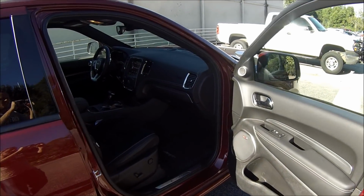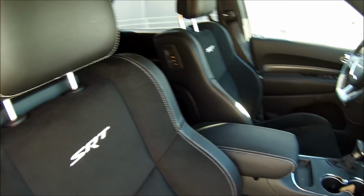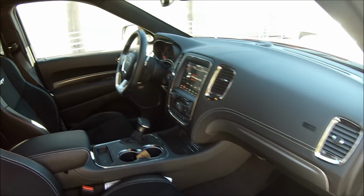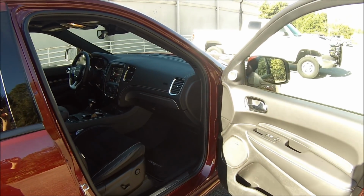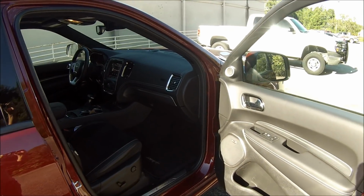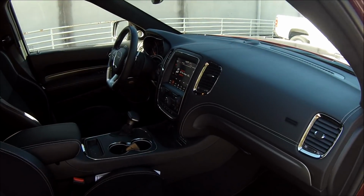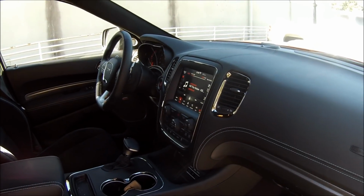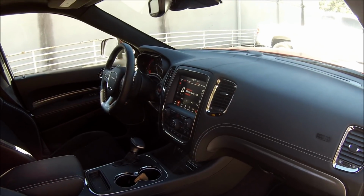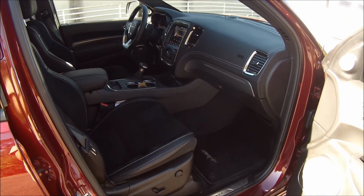Now, being that this is still a family-oriented 3-row SUV, the Durango SRT still carries safety as one of its priorities. Now, again, my tester has the optional technology group, which rolls in at least 5 different active safety features, some of which may be a little bit more specific to this vehicle than on an ordinary Durango. Now, these include the adaptive cruise control, the full speed forward collision warning, the active braking assist, blind spot indication with cross path detection, and lane departure warning plus.